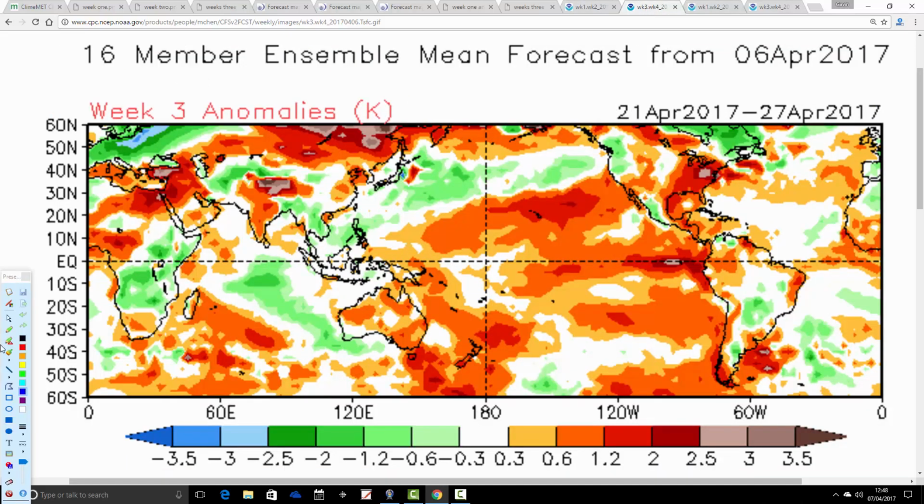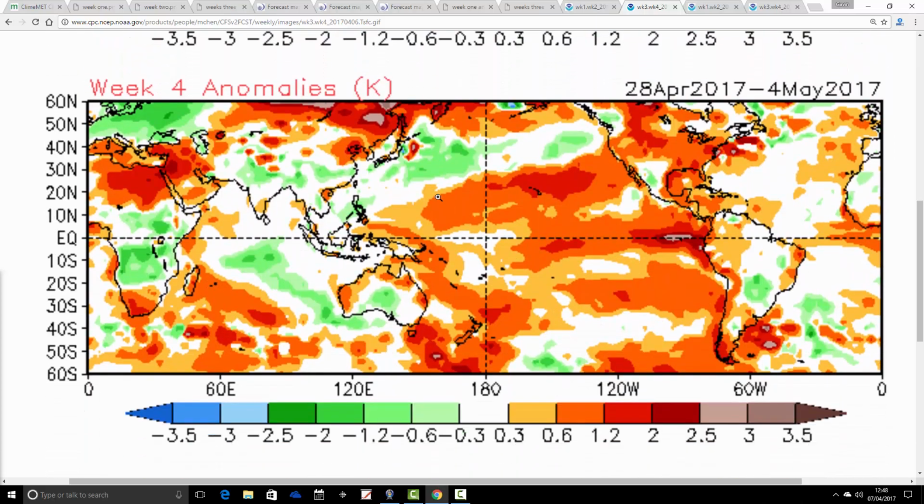And then as we go through into week 3, which is the 21st to 27th of April, we actually go a little bit colder than average. Probably can't make it out that well, but a little bit colder than average there for England and Wales. Many parts of Europe also coming out colder than average for that final stage of April.